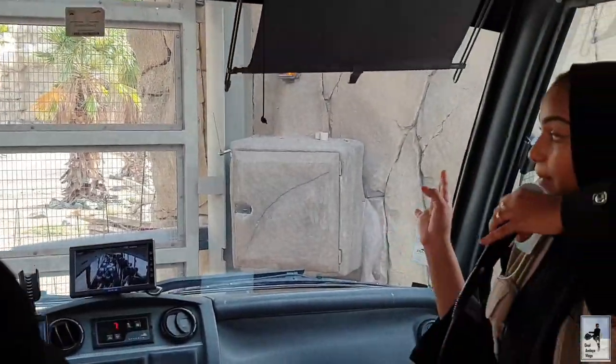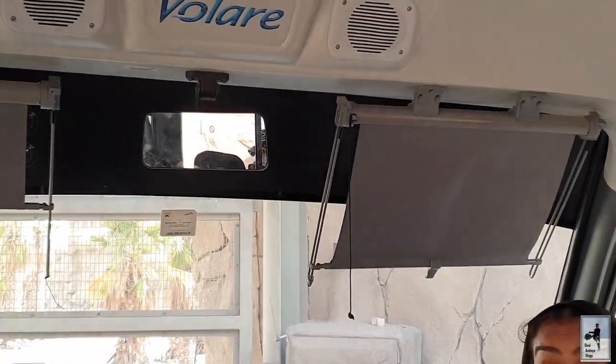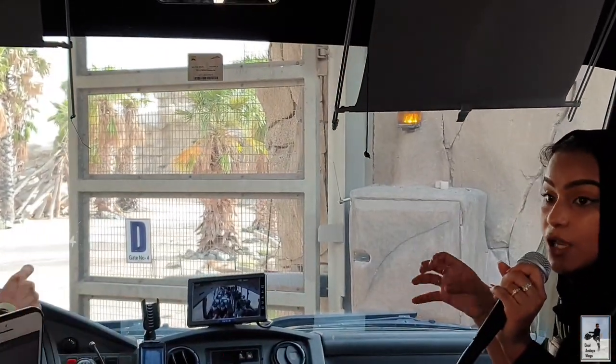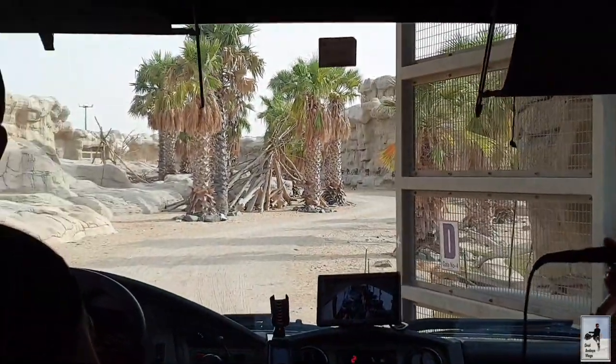So the Hamadryas baboons, these ones, are mostly found in Sudan and Egypt. And they always live in a group that's called a troop. In a troop, you'll see a big family of mothers, fathers, grandpas, and babies as well. We have a lot of babies, by the way. They eat vegetables and fruits.